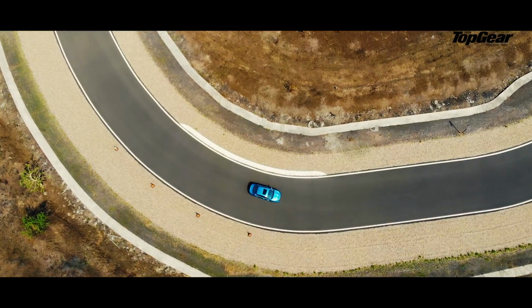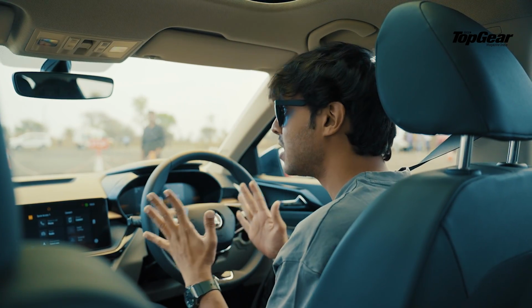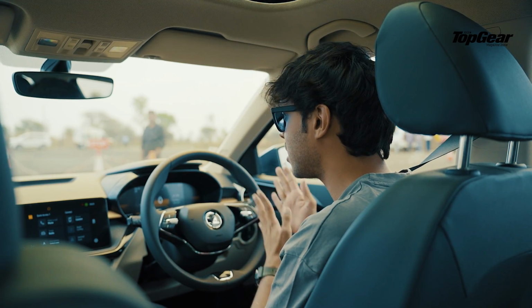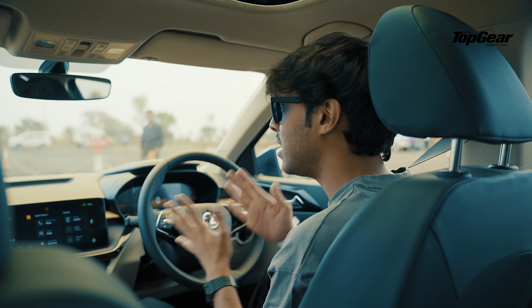Alright, so I had a lovely little lap in the Slavia, and surprisingly the car handled phenomenally well. The tires didn't give out. These are currently running on the Goodyear tires, so you can either get Goodyear or MRFs. Those are the two vendors, and it varies between the two.